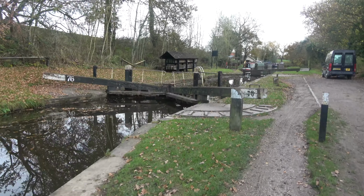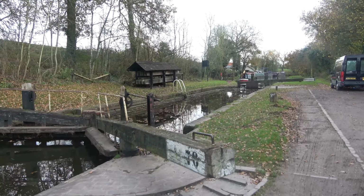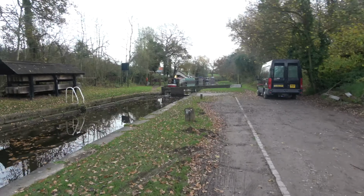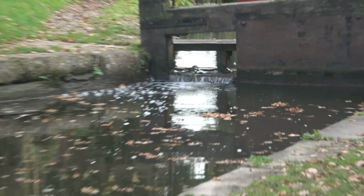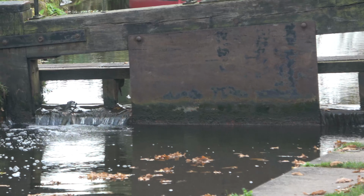So this here is Dutton Stop Lock, and as you can see, there is no difference in it. It literally is that much. So let's get the lock cracked and let's get Lou in.